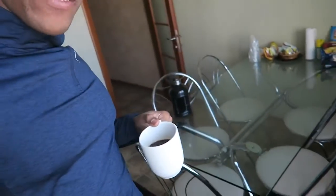Best way to start a day. I get the kick from the caffeine. It is also no milk, so there's no calories in this at all. And then I have half a gallon throughout the day, and then I'll have another half a gallon before I finish the day. So I'm now ready to go to class. Let's go, and I'll meet you guys for meal one.